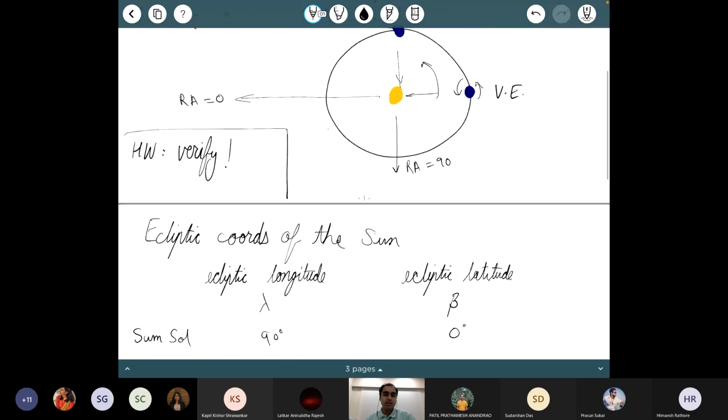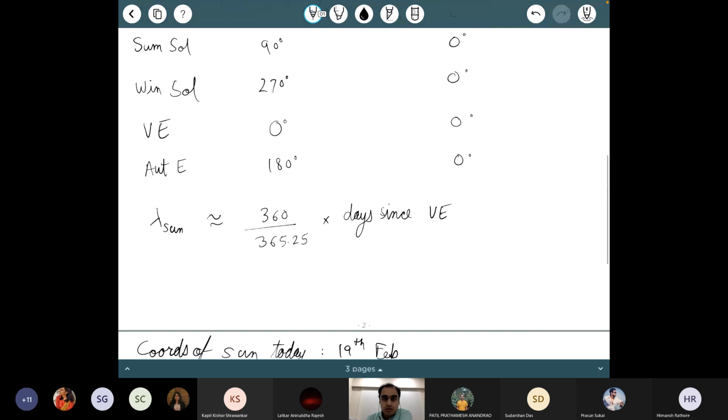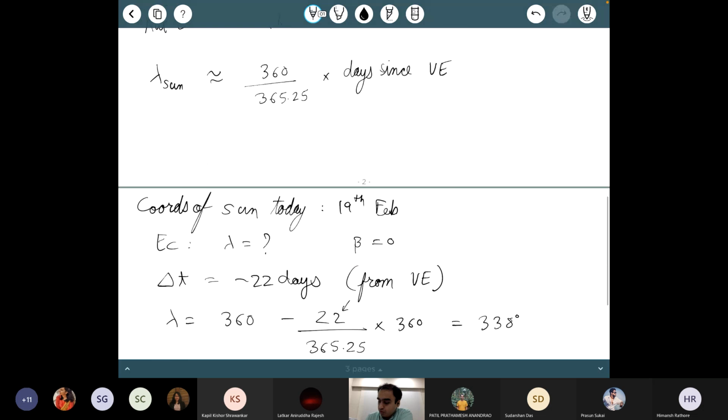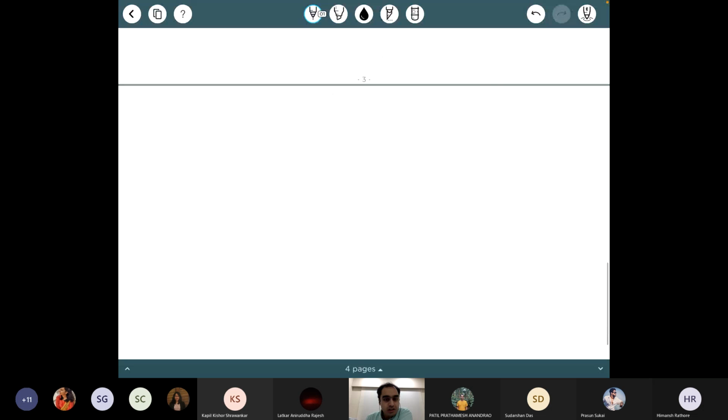This, of course, is not going to be linear because the linear motion is in the ecliptic coordinates, and it's going to be non-linear when we go to our equatorial coordinates. Okay, ready to move to the next thing. Any questions on this calculation so far?